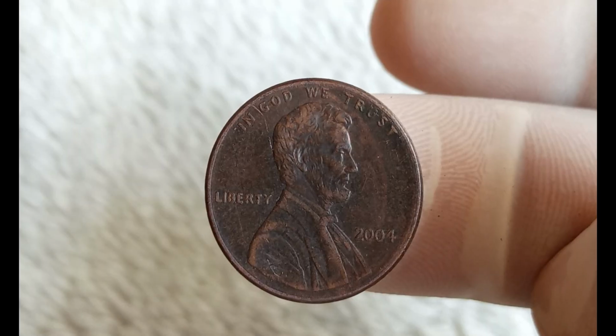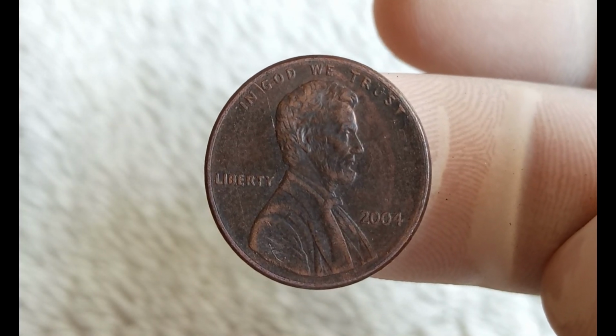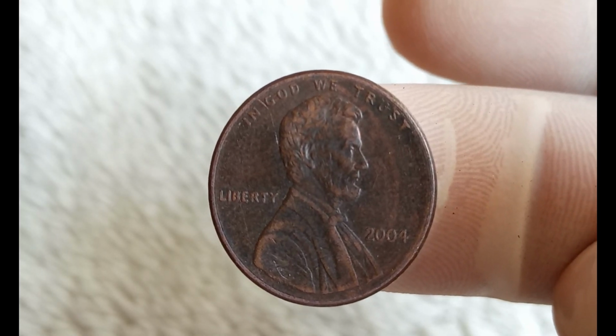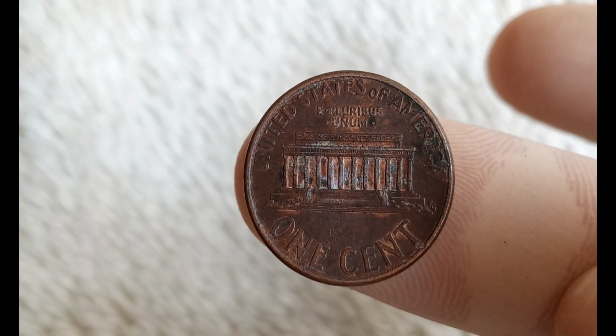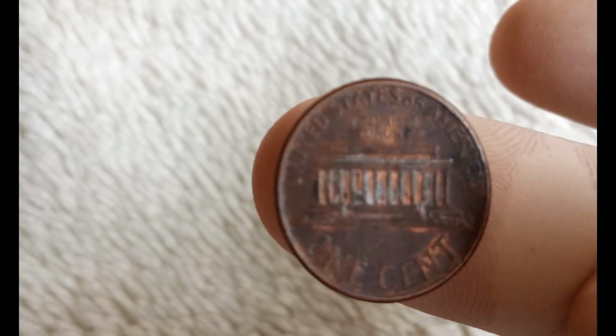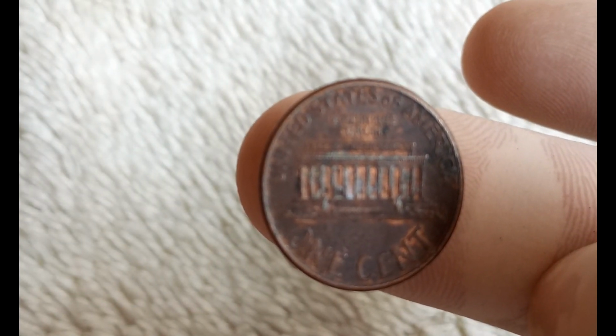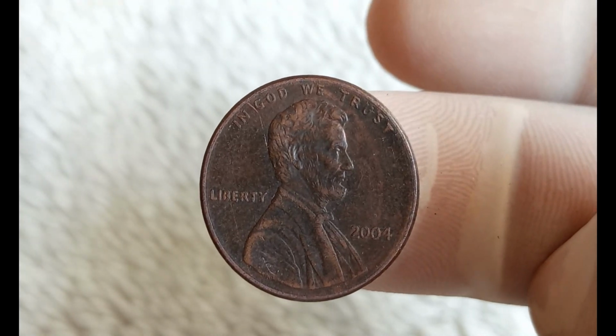Today we dive deep into one of the most fascinating chapters in American numismatic history, the Liberty 1-cent coin, a tiny piece of copper that has carried an extraordinary journey from the 1800s to today's collector's market. And if you are watching this video right now, you will be surprised to know that some of these Liberty 1-cent coins have current values reaching unbelievable figures.